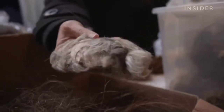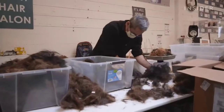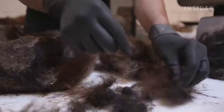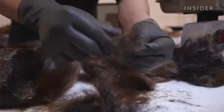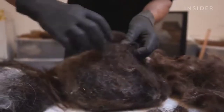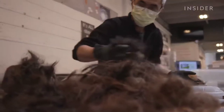The team also uses animal fur. Clippings from alpaca, buffalo, sheep, llamas. Lisa and her team of felters start by cleaning the bags of donations. A lot of these were swept off the floors of hair salons. Pins, cigarettes, food, anything sharp. Anything hard that might break the needles, all of that is garbage.